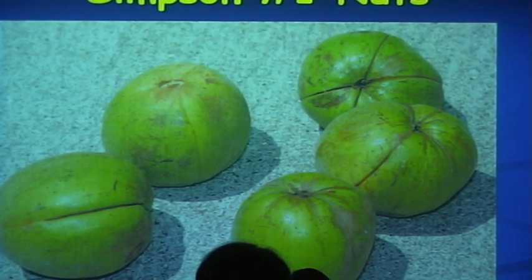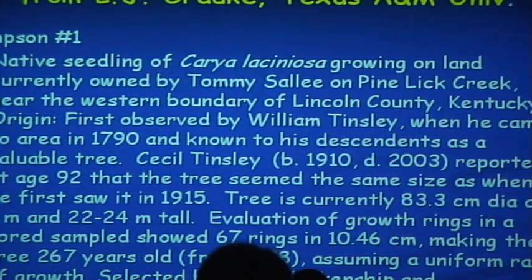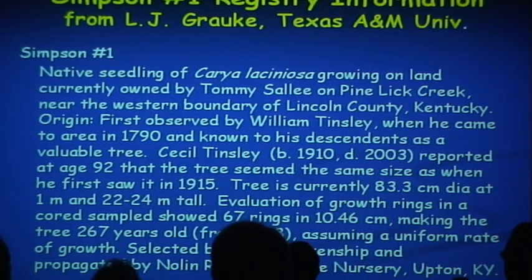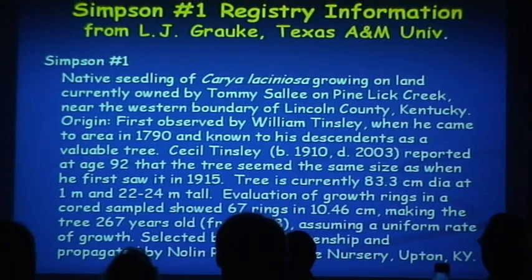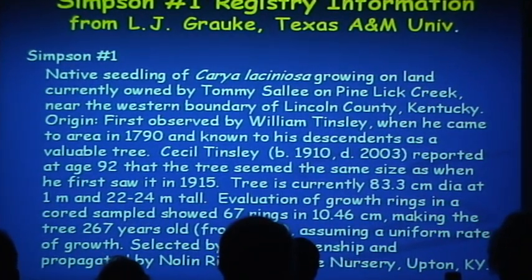This is what the nut looks like before they mature. Now, you can read that real quick.